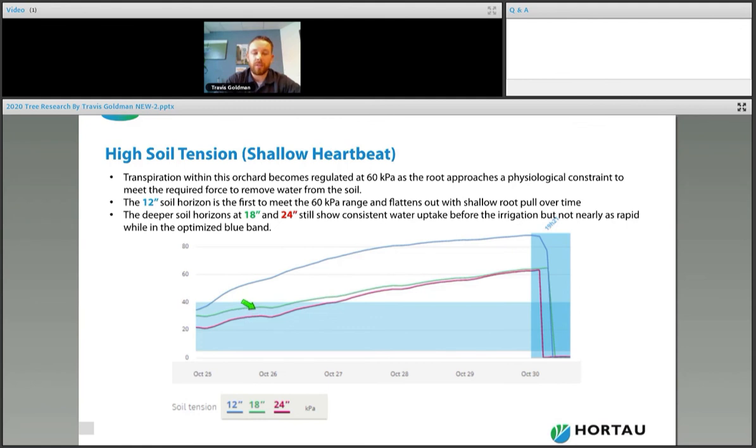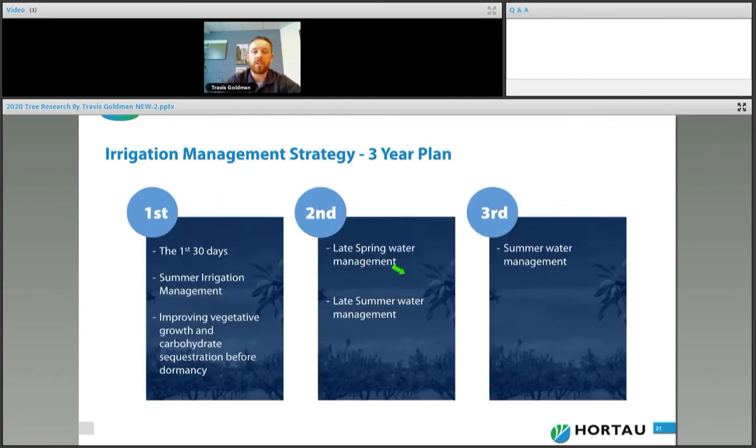This not only affects your top soil profile, but also your deeper soil monitoring depths. We can see between our 18 and our 24, shallower gains. What we're starting to see is this flat line, or shutting down of our root system. We're starting to regulate water uptake.